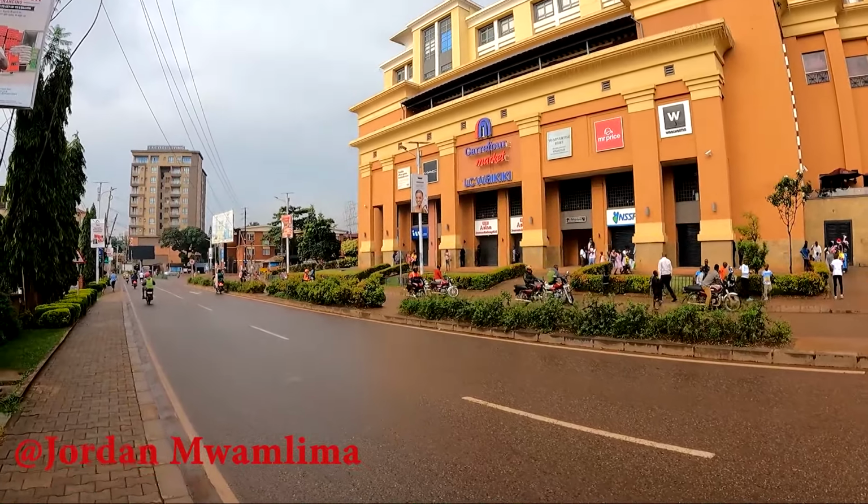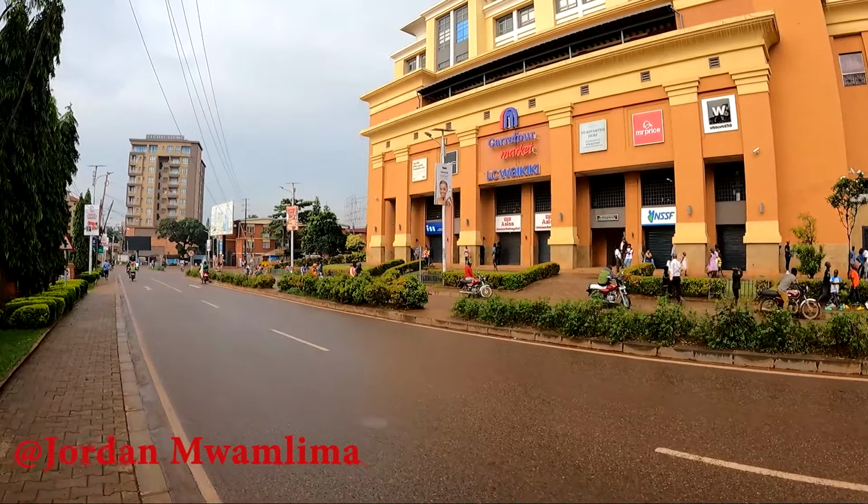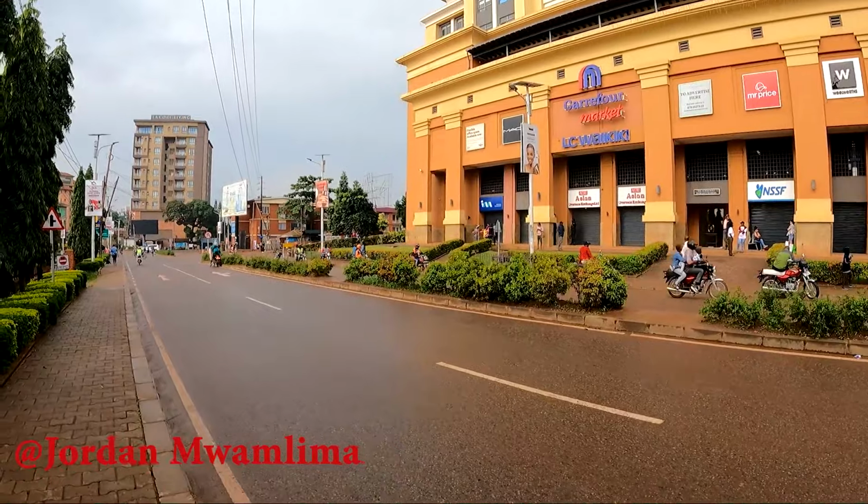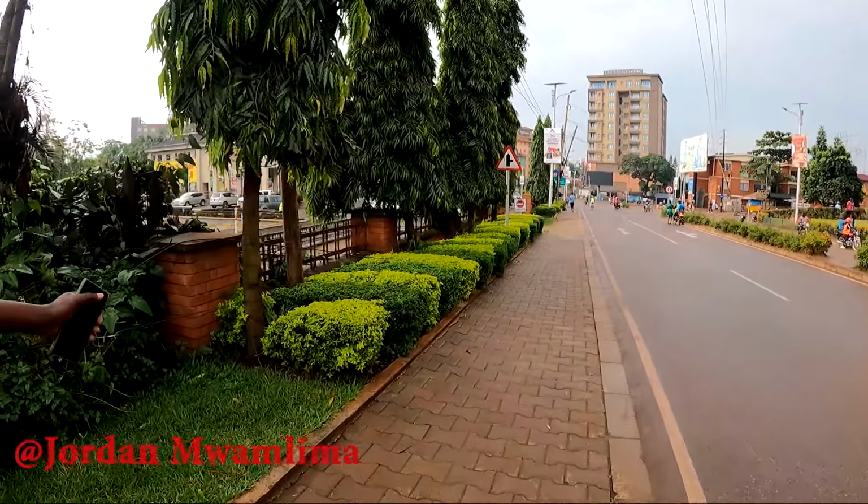Is LC Waikiki in Tanzania? LC Waikiki. Do you have Carrefour in Tanzania? I don't remember if we do. So this is City Oil from here.